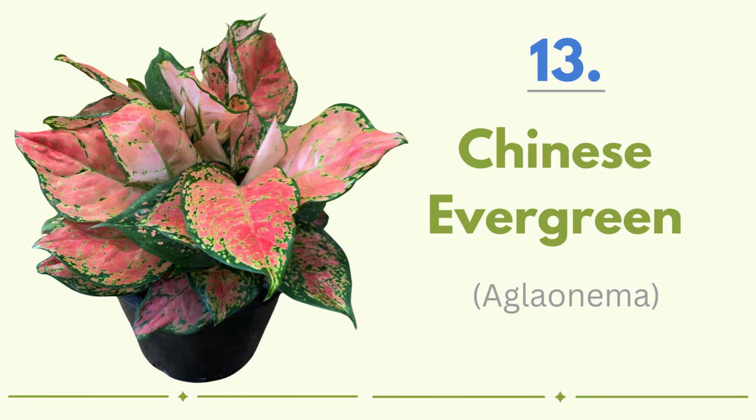Next on our list is the Chinese Evergreen. This plant is a superstar when it comes to low maintenance, and is perfect for both beginners and seasoned plant parents. It thrives in low to bright indirect light, making it super versatile for any space. And honestly, it doesn't mind if you forget to water it every now and then. Look at these leaves. The mix of colors and patterns is stunning, and each plant is unique. You can find them in various styles too, from compact to more upright varieties.